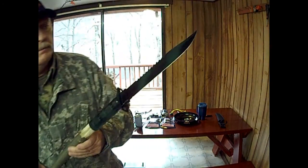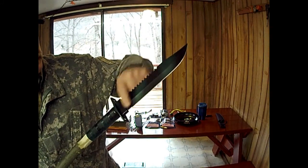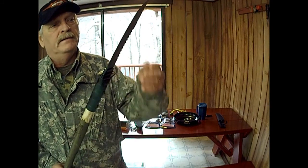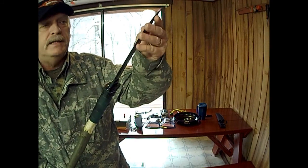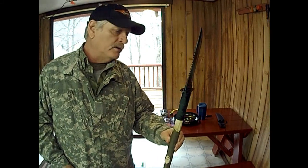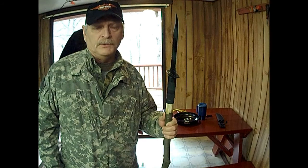And I did some prep work, painted it, did the OD green, shot some black across it to break that up, kind of like a tiger stripe. And I put a pretty good edge on it. But that's just it. Took an $8 knife. You know, you wouldn't want that to be your main knife.